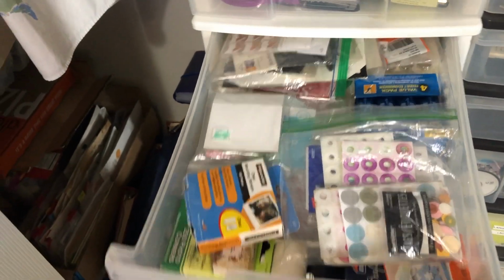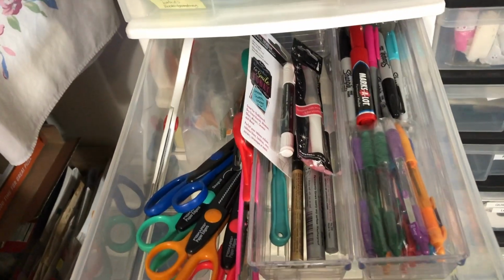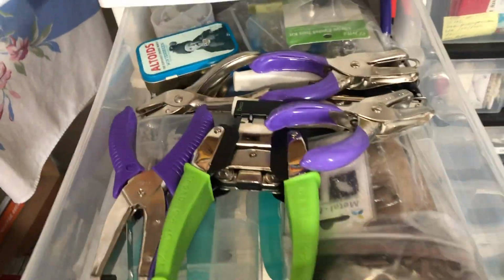And then that tower is done. And probably I will end up with an empty drawer in it.